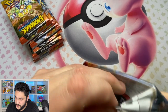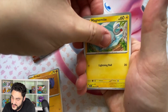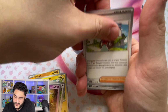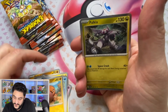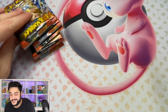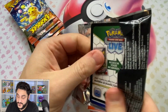And again, we all know the pull rates for this are difficult. I think it's 1 in 960 for a specific special illustration rare, and about 1 in 100 to 150 for a special illustration rare. For the illustration rares, those are pretty tough as well. We're looking at about 1 in 13 for a random one, and I think it's 1 in 300 for a specific special illustration rare. I always mix those two up.